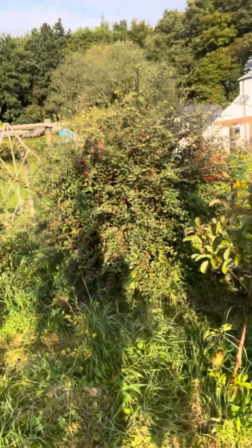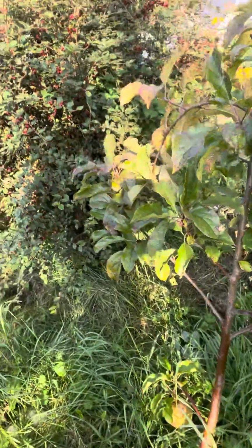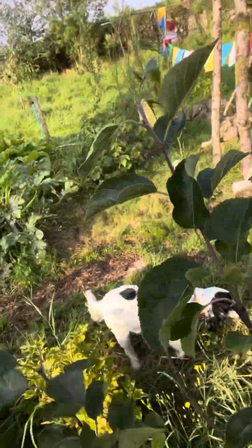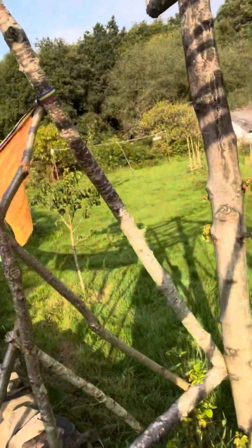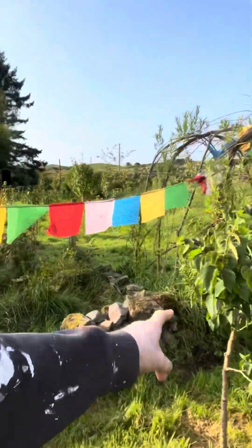A lot of these other apple trees, like this one, we only put them in this year, and they were really cheap. They were like £3 each, I think. And they've done really well. Probably a bit too close together. I have to move them about. That's a mulberry tree.